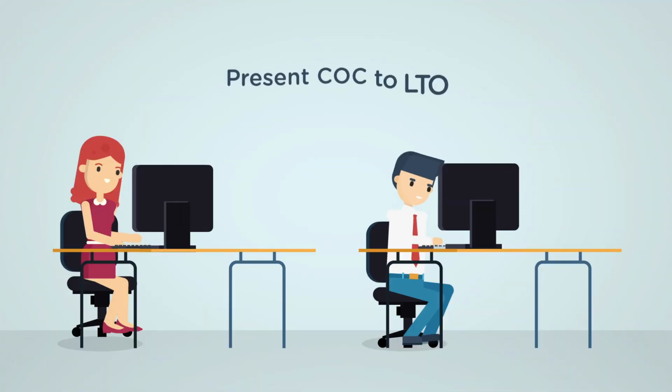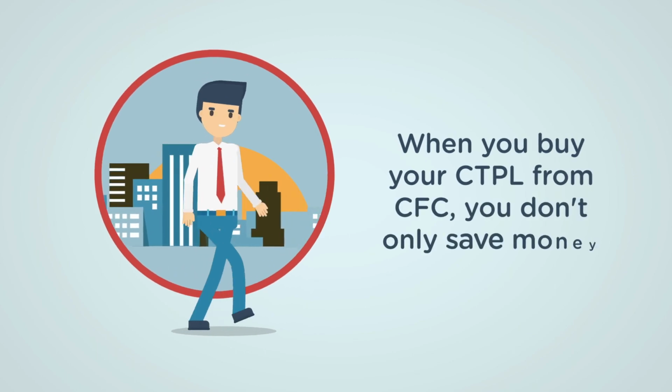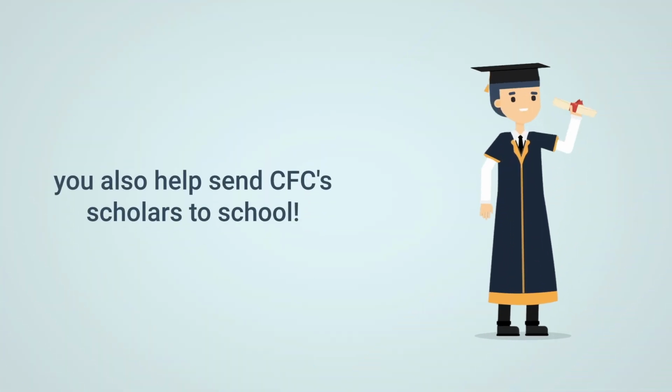Go to the nearest LTO branch and present your COC to register your vehicle. When you buy your CTPL from CFC, you don't only save money, you also help send CFC scholars to school.